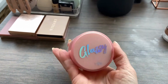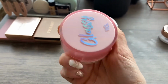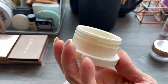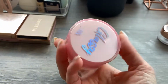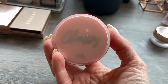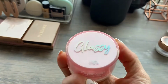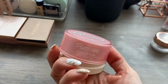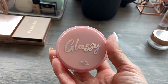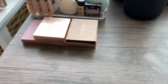I have used this up. This is empty. Now, I don't actually think you can get this anymore, which is too bad, but you can see I've finished it up today. I'm very happy that I finished it up. It's really pretty. It's just a really nice hydrating primer, and it does give a glassy skin effect. So again, for whatever reason, Tatcha doesn't make this anymore. It's too bad. They do have a couple other primers on their website, and I do have at least one primer from them still, but I was super excited to use that up. So that's gonna go in my empties bin.